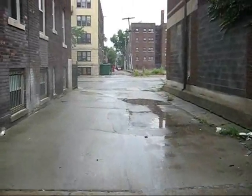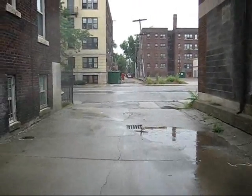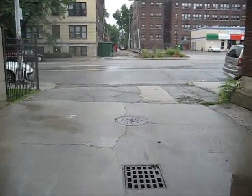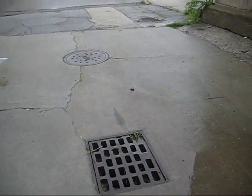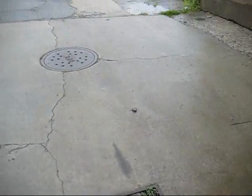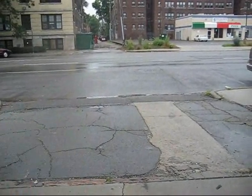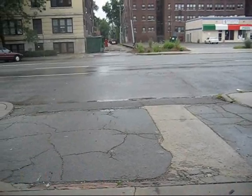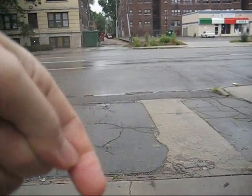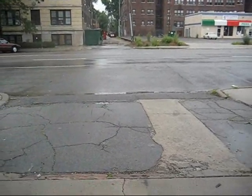Dan had indicated both of these. This is new concrete right here in really good shape, or fairly good shape. And this brings us to this drain here, which has very little water getting into it. Then, right at the front of the building is a high spot, and then it flows this way from this spot, and from this high spot, it flows back towards us. And that's basically the story.